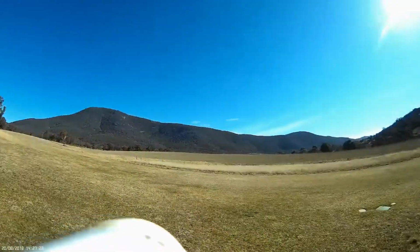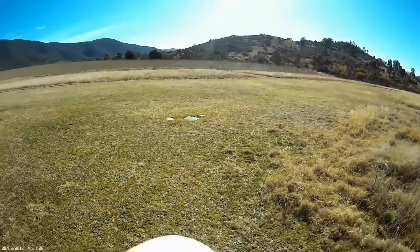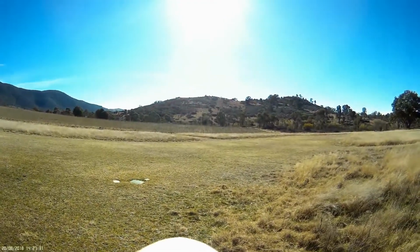Yeah, not that hill, no. When you're and quite a firm throw, yeah? Yeah. Okay. As it turns out, he's quite an accomplished tosser.